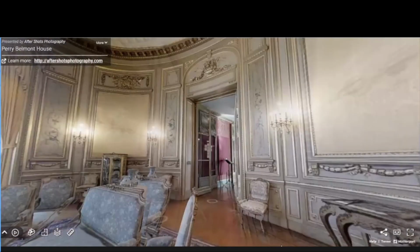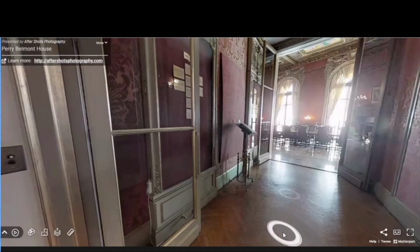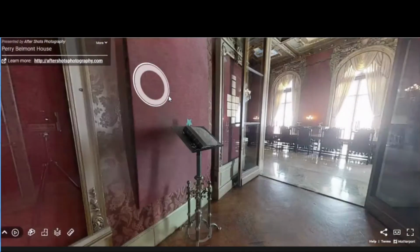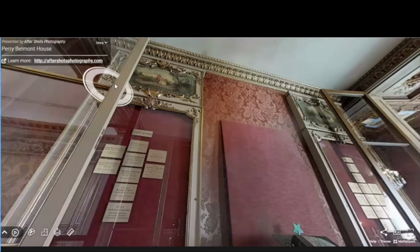We're going to come into this hallway that goes into the Venetian dining room. This is very important for a couple reasons. You can see the magnificent cases here. Mrs. Belmont had a really remarkable collection of priceless ladies' fans.